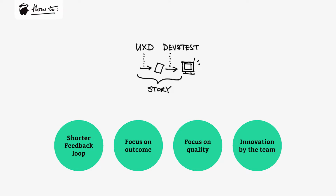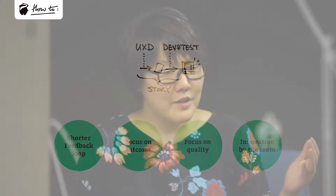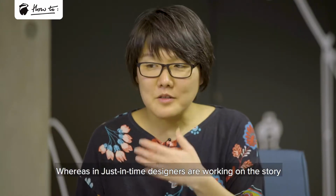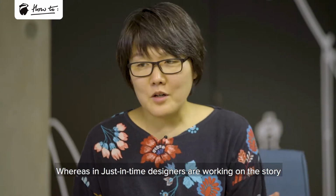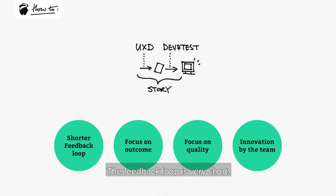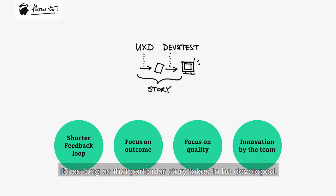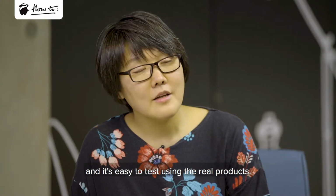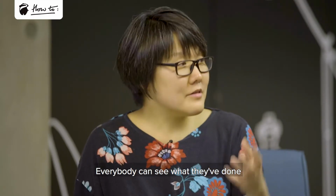So just in time. Basically, you work on a story-level integration. With sprints, the designers work on a sprint and the developers work on a sprint, whereas with just in time, the designer works on a story and then passes it on to the developer, and the whole team works on the same story in one go. So the feedback loop is very short, only as long as that particular story takes to be developed. And we all focus on outcome because it's so quick and easy to test using the real product. Everybody can see that what they've done is already there, real and working.